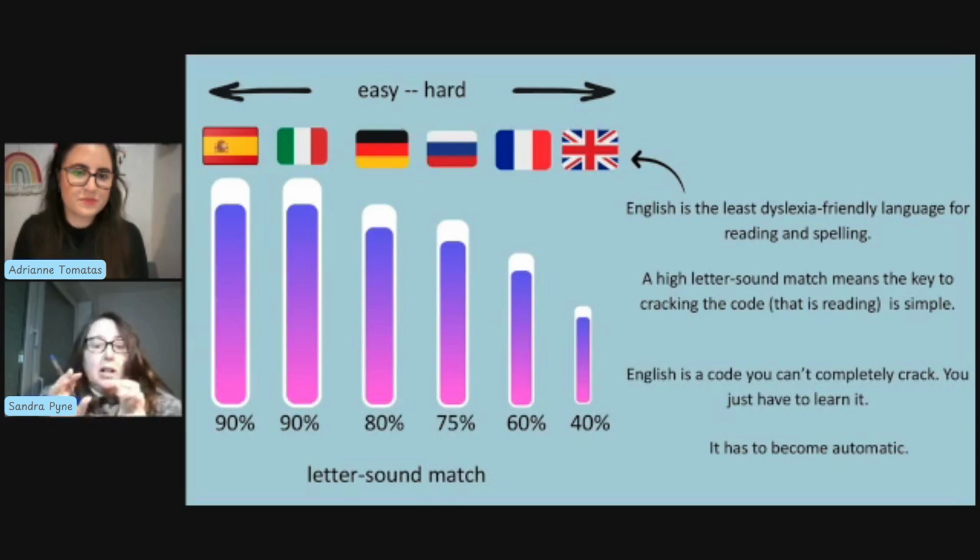And we'll have a look at that in a little bit more detail, because I want to try and give you a sense of what being dyslexic is like. So when you see these different languages here, we've got Spanish, Italian, German, Russian, French, and English. That 40% that you can see for English is the part of the language where the letters and sounds do match, which is effectively phonics, right?